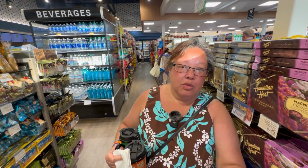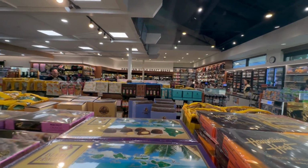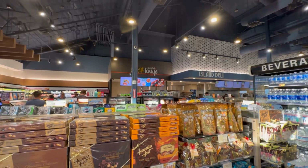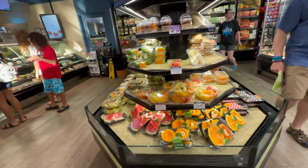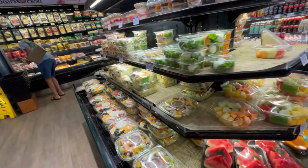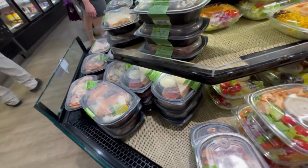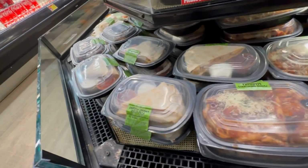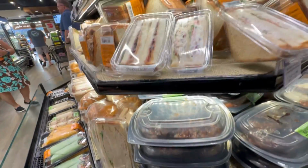When you come into the one that's right across the street, this side is the original ABC store. You could find everything from a traditional ABC that's everywhere. But this other side is all the food. That's what's going to set this place apart from other ones. Here is all your grab and go items, from wraps, fruits, salads, yogurt. Everything is over here, as far as some prepackaged bentos, some spaghetti, some quesadillas, some barbecue, teriyaki chicken, also pre-made sandwiches.